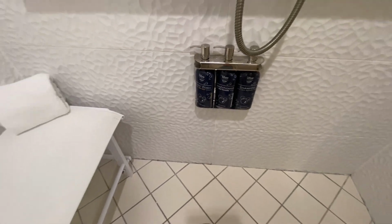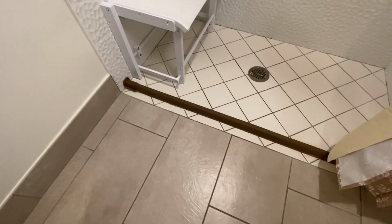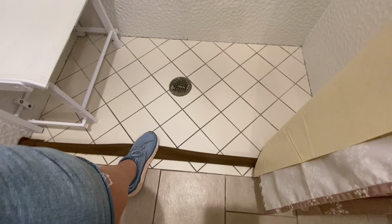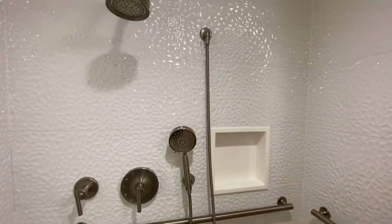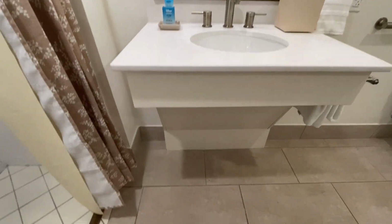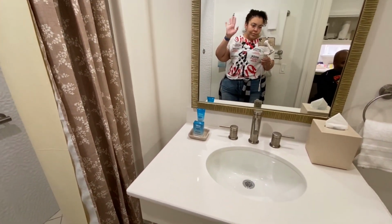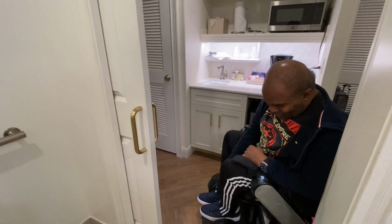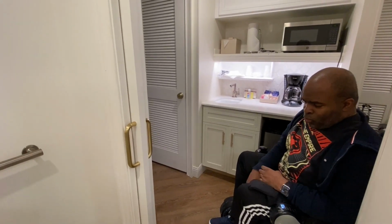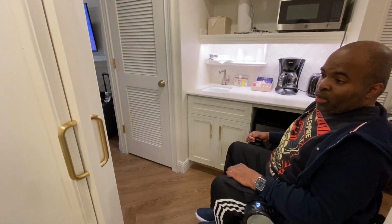Everything at the bottom of the shower is there to prevent water from going all over the place, which is great. And you can roll over it, as you see. So if you need to get your wheelchair closer, you can get it closer and then pull it back out. Of course, under the sink is cleared for somebody in a wheelchair, which is nice. The door's pretty light. It's easy to pull open and close, so you should have no difficulty opening and closing the bathroom door.